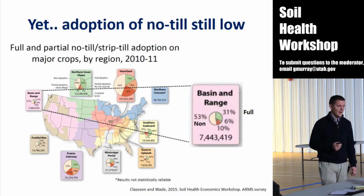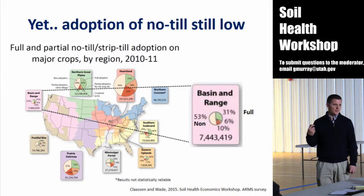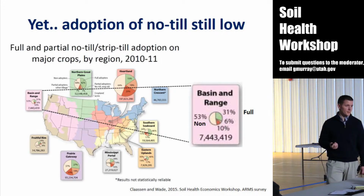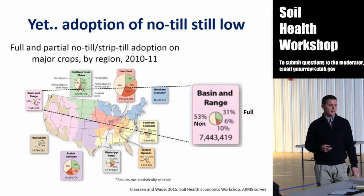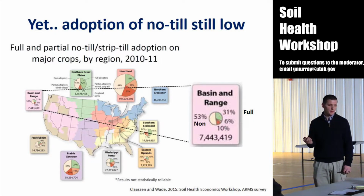This just shows that about half of the growers still till and don't adopt any form of reduced tillage. About a third of the producers in our region have gone to strictly no-till, and then the rest have done some kind of reduced tillage. So we are making some progress, I think, with tillage, but there's still a lot of opportunity there.